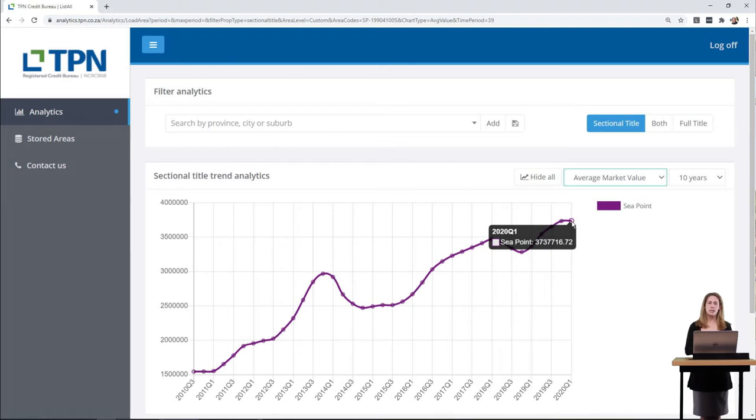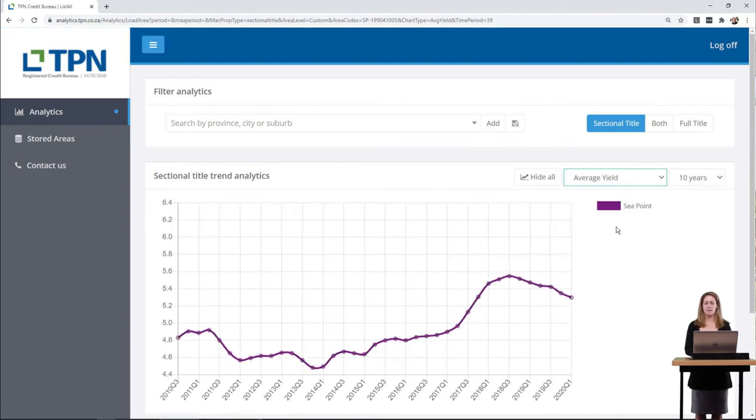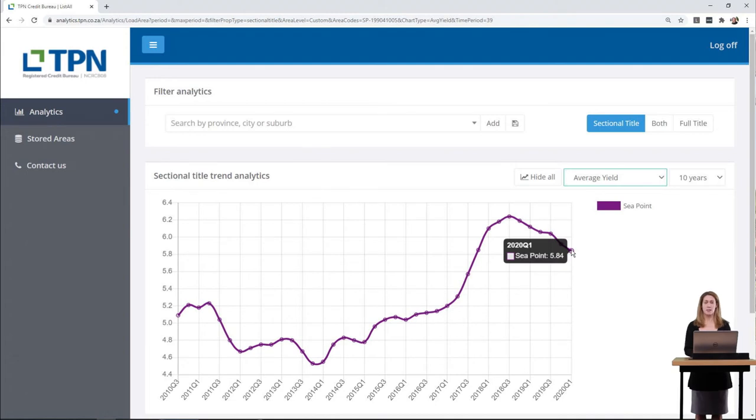Now, in order to achieve a 12% yield, those properties would have to be renting for 37,000 rand per month. So let's have a look then at our average rent. And we can see that the average rent is only 15,600 rand. That is half a percent of what the market value is. And I'm sure you've all worked out then that the yield is sitting at a very low 5.8% for properties in the Sea Point area. Let's showcase that against Stellenbosch.